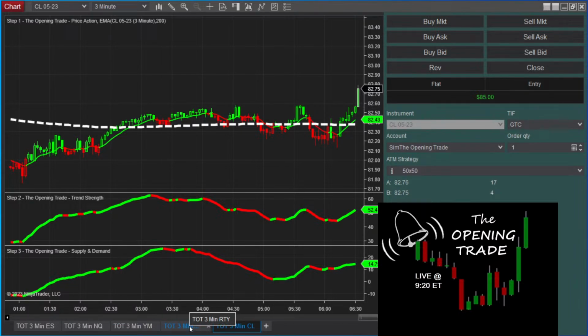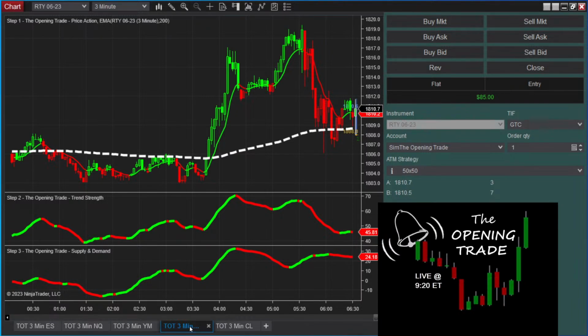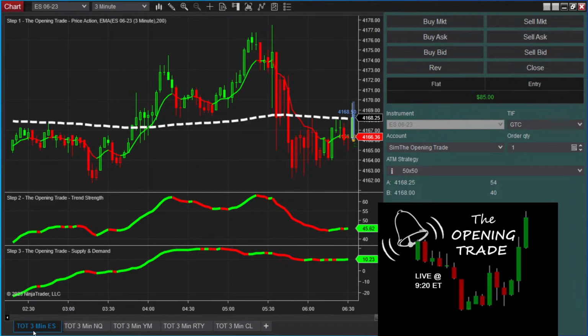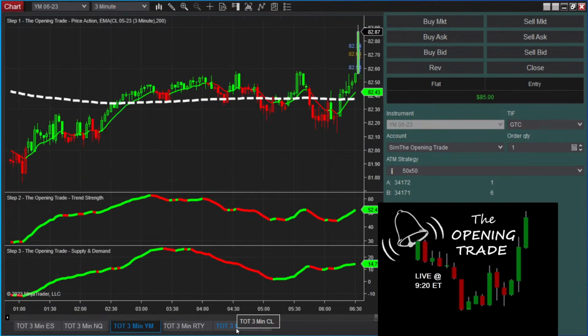Okay, let's see what else is happening in the other markets then. So here is the Russell. Here's the Dow, the Nasdaq, and the S&P. So our first automated trade, as long as the trade indicators are met, will be on the Dow. So crude oil is making its pull up and above.